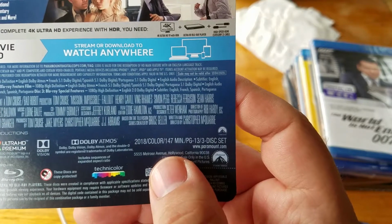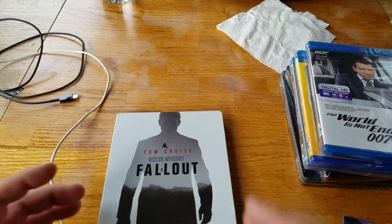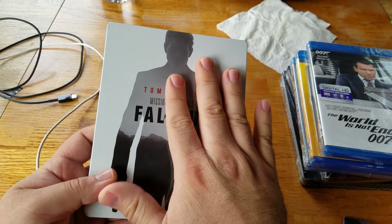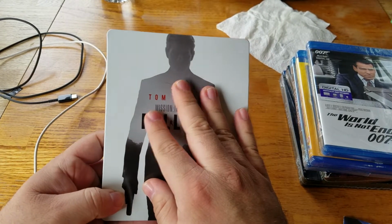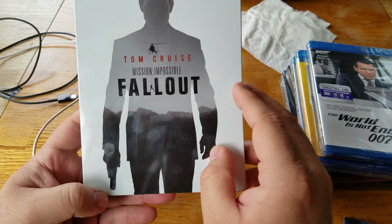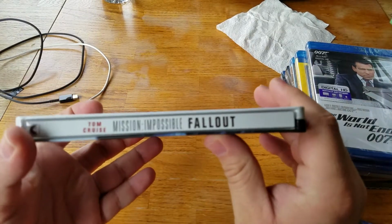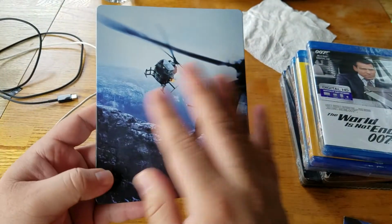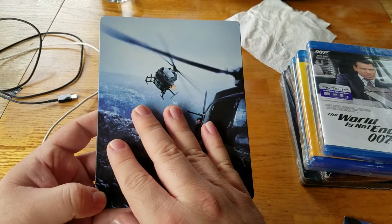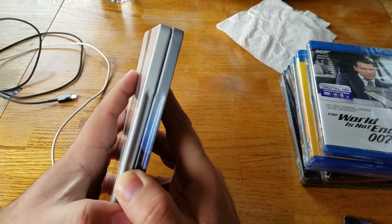147 minutes. So definitely a long movie, and I thought that was one of the faults of it, in my opinion. Gloss finish, kind of a simple cover art scheme here. You have the silhouette of Tom Cruise. Spine. And the back art. That's kind of a nice scene, but not very thematic. Doesn't really go with the front art, I think.